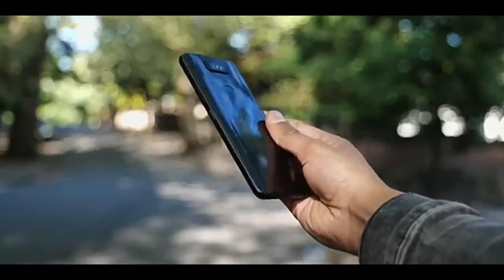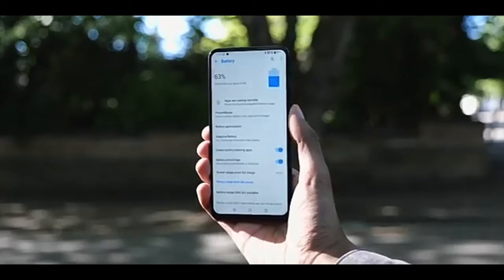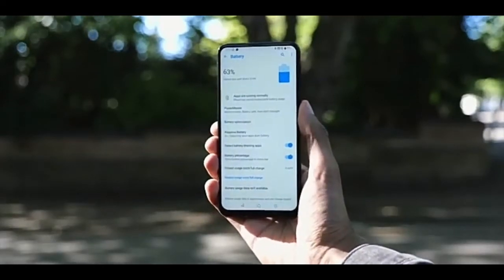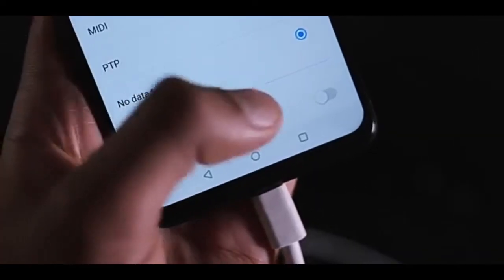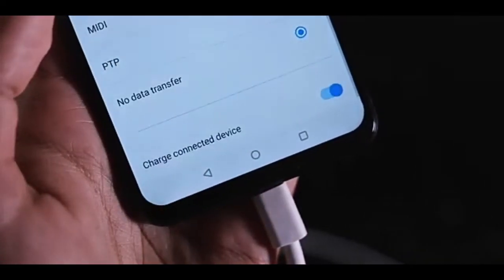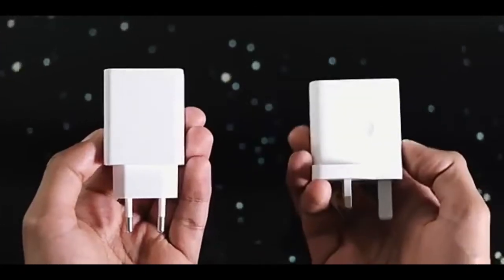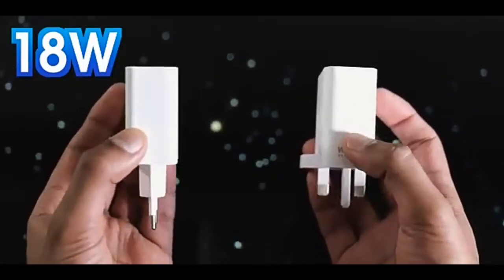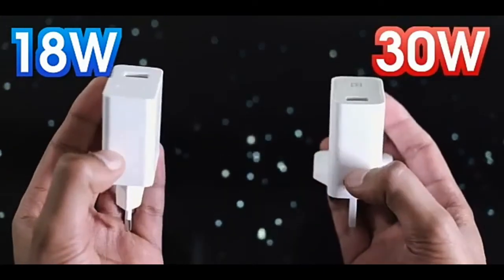The second headline feature this phone comes with is a 5,000 mAh battery. This is the kind of capacity where it's not a question of whether you're going to get through a day, but whether or not you can get through 2. It can reverse charge other phones with 10 watts of power, and it itself charges with 18 watts. Mind you, that's not super fast considering we have phones like the OnePlus 7 Pro just launched with 30-watt charging, but there is a reason.